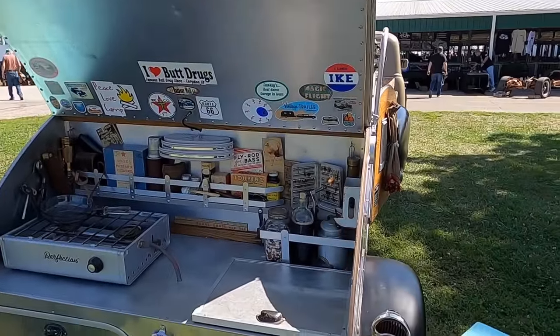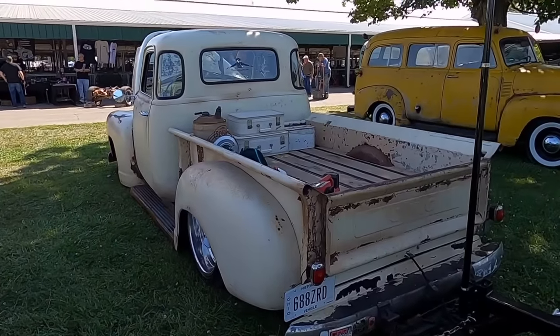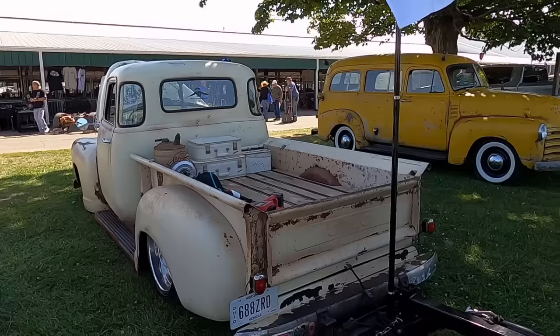It's a camper. Getting into the campers. And my wife probably wouldn't care if I brought an old camper home. She likes camping.